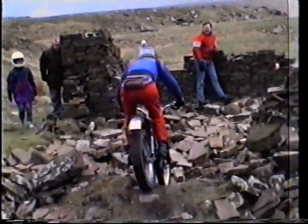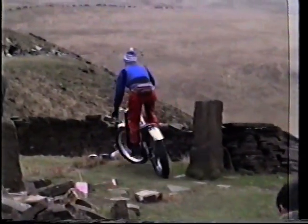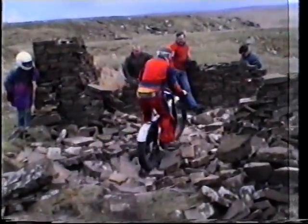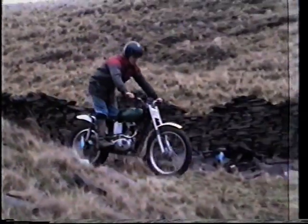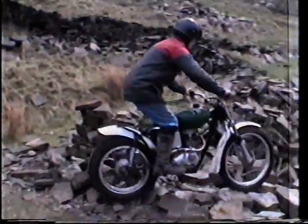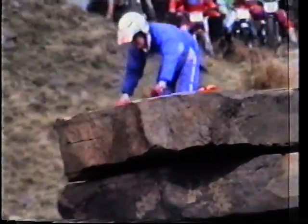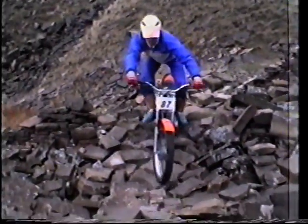Tony Hurst enjoying a cigarette as he goes through. Harrogate rider, Alosha. Out for a clean. Here's Graham Fallows, riding this special today. It's a Bultaco rolling chassis, fitted with a BSA engine. Another rider in the special class, Martin Adams, on the Adams Cub.